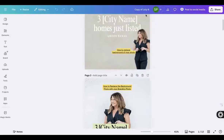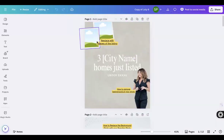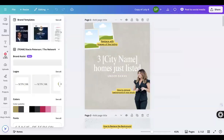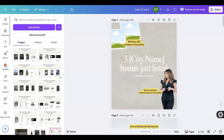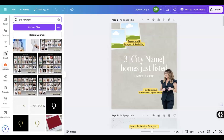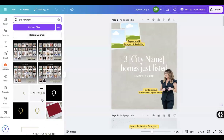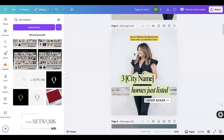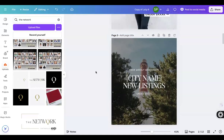And then when you're in there, you can obviously put your listing photos, right? But if you don't have your stuff uploaded from eXp where it's got all your logos, just go to uploads and type in your logo name, then it should come up and you can easily drop it in. Mine's in a brand kit, so I typed in the network and then it comes in and I can easily put it in. Awesome. Cool.